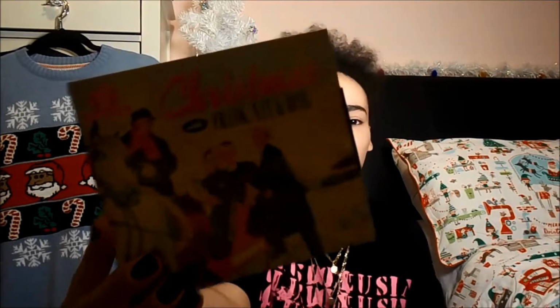The next thing I got is from Asda. It's a Christmas with Frank, Nat and Bing, which has got all the classics on there, like all my favourite. Oh, it's just a classic Christmas in a CD, you know? So I just had to pick it up, and this was only £3, so yeah.